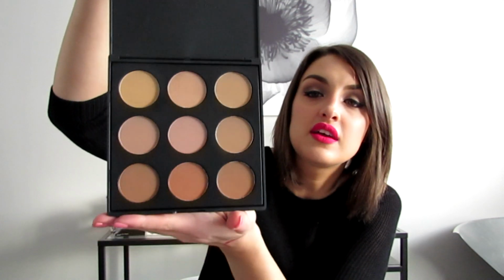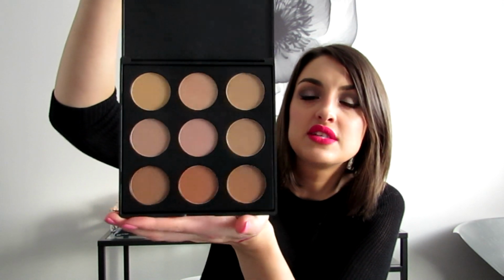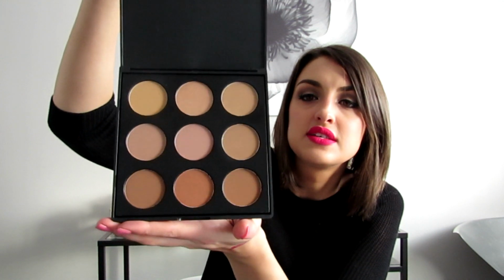And this one was $10. And look at all the contour colors that it comes with for $10. It's a lot of product. So I know that there's talc in here. I know that there's mineral oil in here. And that's just kind of my expectation going in when you pay $10 for a palette like that.